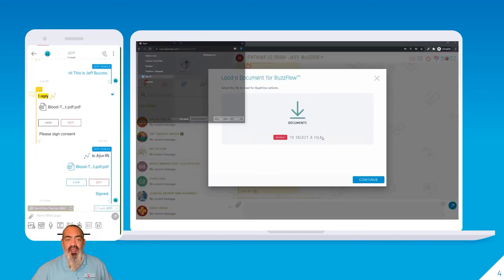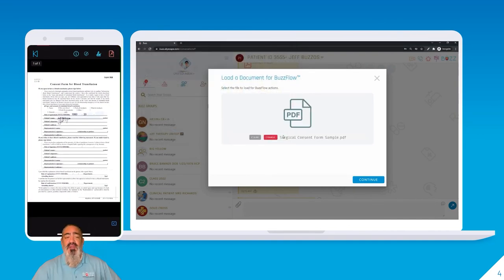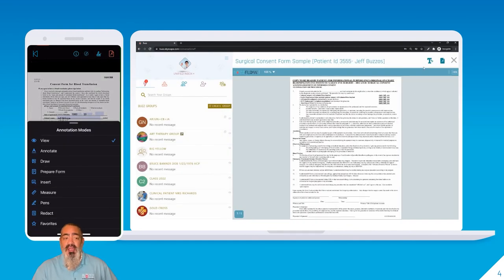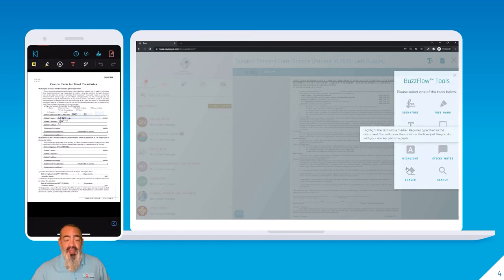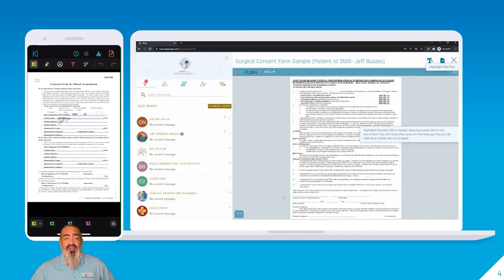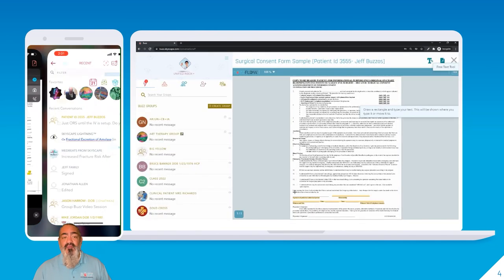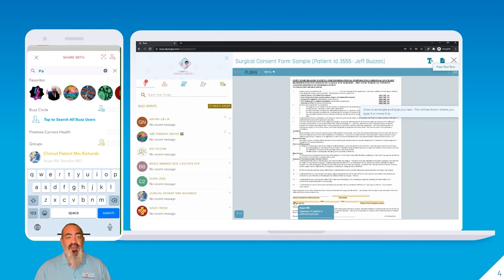Buzz Flow is a wonderful tool that's available inside the Buzz platform. It is a rich text editor, not only where you can annotate, draw, prepare forms, even with measurements and pens, you can highlight certain things as well as send forms out to be available for e-docu-signing. This works whether you're at your computer or right from your Buzz app. You can quickly sign forms and send information back and forth with documents.